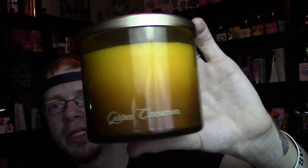Los Angeles Palm Trees and Sunshine. This one I know is another White Barn exclusive, and I actually kind of like this. My husband doesn't so much like it, but I like it because it could be a nice scent for in here when I want to burn a candle in here or whatever. Then I got a Golden Cinnamon. This one is super, super nice.